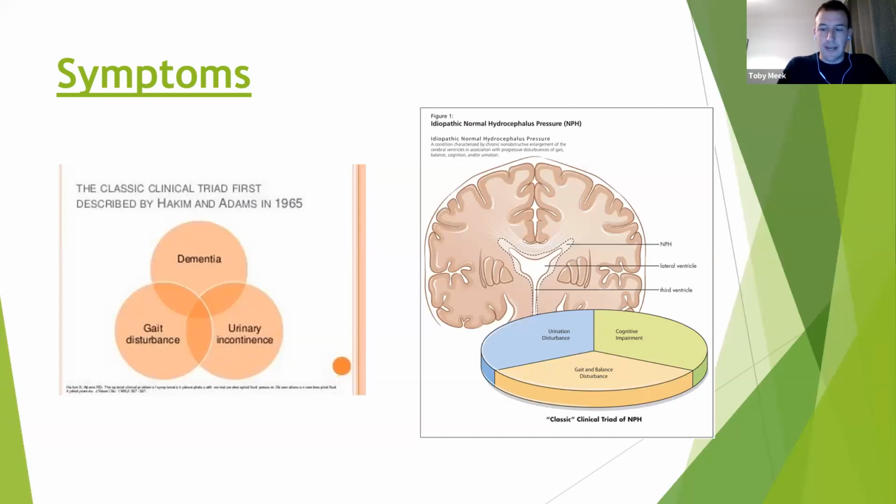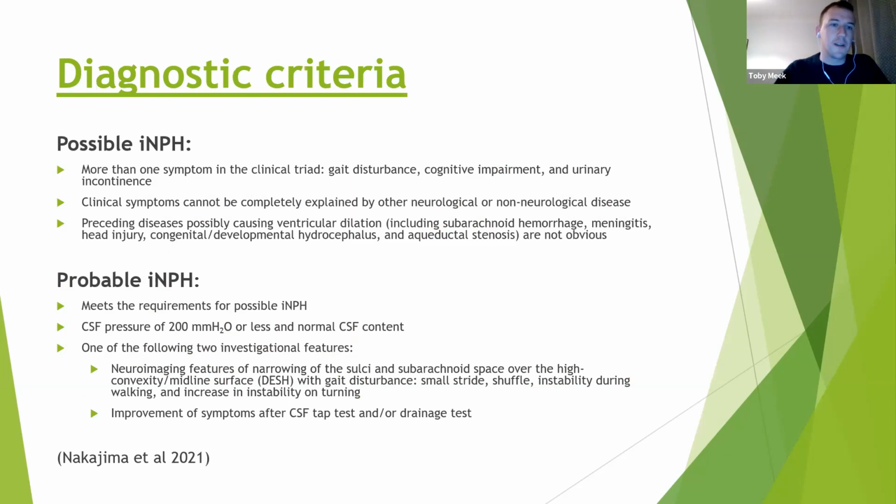Within our service, we tend to say that if there's at least one of these symptoms which is not explainable by all the other things we know from the past medical history, then we'd consider that appropriate for a referral. But when we look at the quite well recognized Japanese diagnostic criteria, it mentions more than one of these symptoms. So you don't have to have all three, but more than one. And as we said, there isn't really other features of another neurological or non-neurological disease to explain these symptoms.